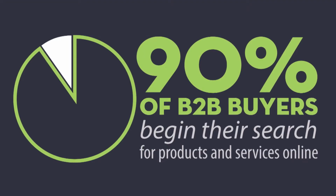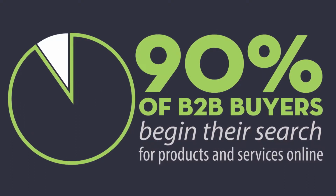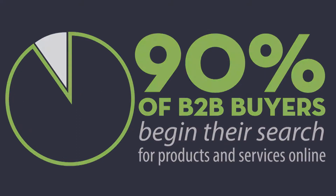Put simply, power has shifted from the seller to the buyer. Even where you rely on reseller channels, research shows that nearly 90% of B2B buyers begin their search for products and services online. That's going to be a problem if they're not finding you when they're searching. So it's not just operations that have to adapt. Actually, you have to redefine your entire route to market.